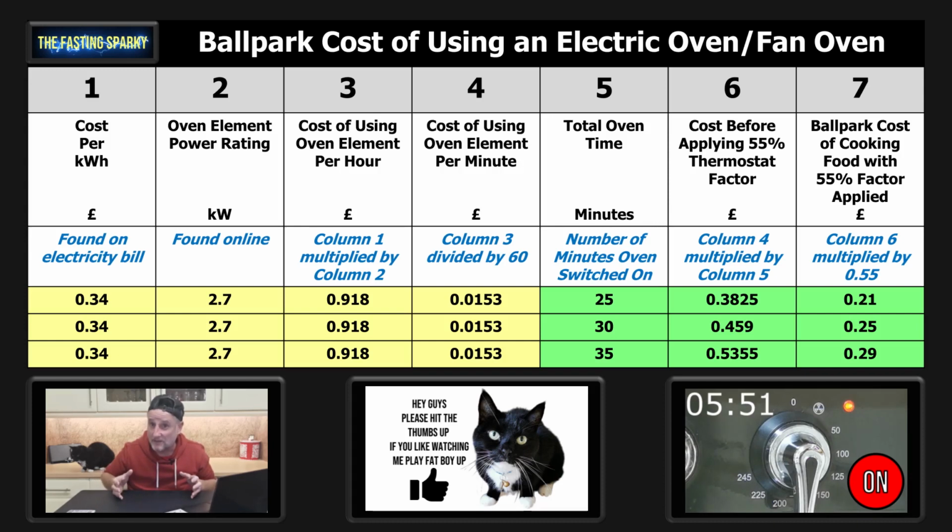We can now do the calculation, and I could do it in less than 10 seconds, but we'll do the first one at a slow speed, nice and steady, so you can see how it's done. Right, so we've got the first 4 columns done. Don't need to redo them again next time I do a review. They're static. They're not going to change unless my oven changes or my electricity supplier decides to put the price up, which is probably inbound. But anyway, column number 5, total oven time. So you need to put how long your oven was actually switched on. That includes preheat, that includes cooking time.